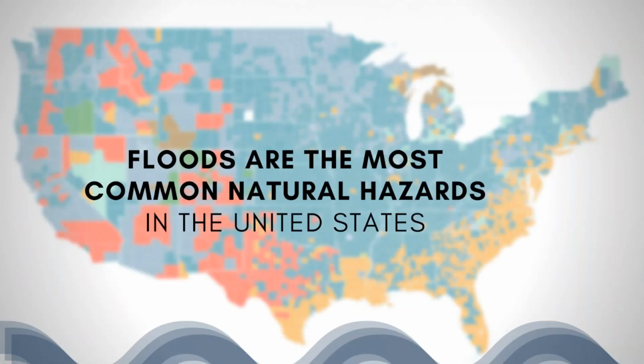So the harsh reality is that while some parts of the country may be getting drier, increasing the risk of fire, others, like the Midwest, continue to get wetter. Coastal storms have become more frequent as well. Between 2012 and 2017, for example, the Houston area experienced 6 major floods in just a 5-year span. So floods truly are the most common natural hazard in the United States.